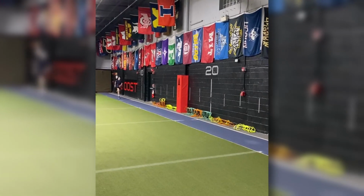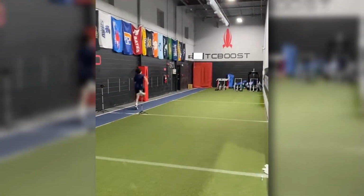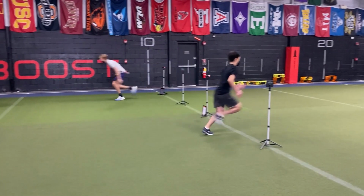One of the best things we ever did in the facility is put a TV at the end of the track that puts the athlete's sprint time on it literally as soon as they're done. That's been huge for engagement and getting more out of our athletes.